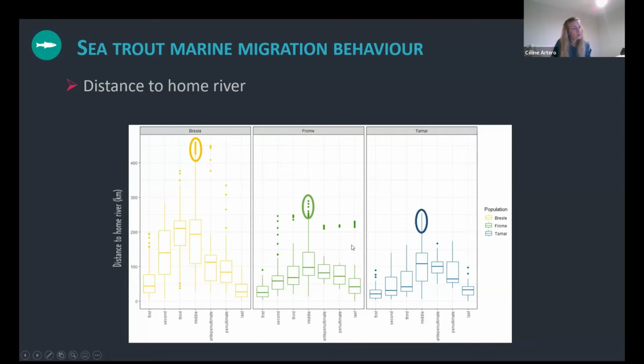And then the other important information is that the Brell fish are going further away from their home river than the Frome and the Tamar fish. They are more adventurous fish, and it means that the French people who want to manage their population have to collaborate with other countries where these fish are going.